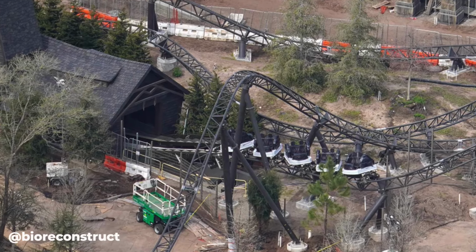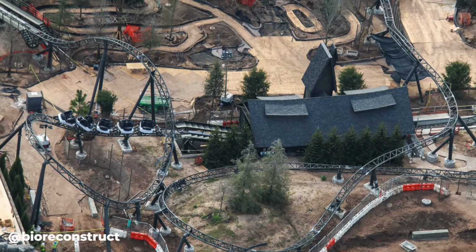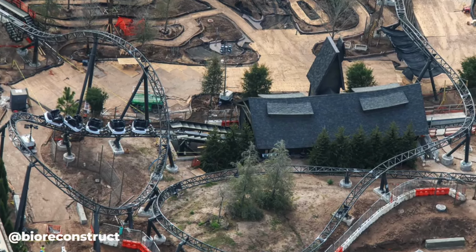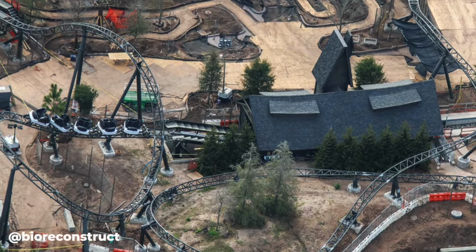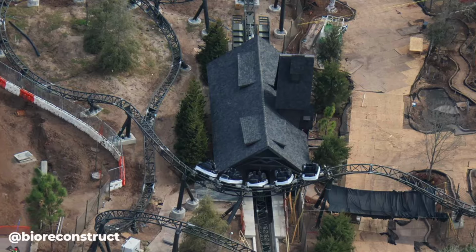And over at the Curse of the Werewolf roller coaster, we can see the main building looks like it may just be completed with its theming. It also seems that more trees have been planted over here as well. And we were also able to see the ride train in action, as this ride is going through active ride testing.